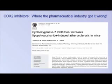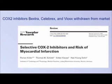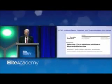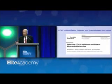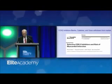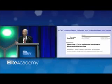And the result of that was that 3 COX-2 inhibitors, after being on the market for a number of years, Bextra, Celebrex, and Vioxx, were withdrawn from the market. Again, a good action. And this doesn't mean that there was anything diabolical on the part of Big Pharma. It means that using the information available to you, sometimes because it's science, because it's research, all the results are not in. Sometimes you make a wrong call.